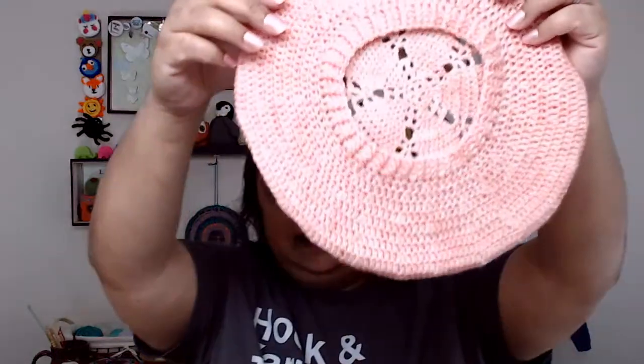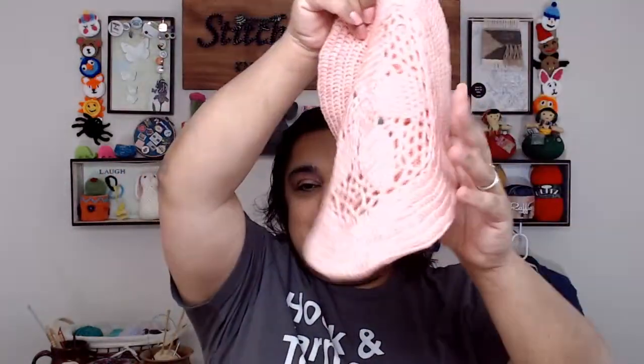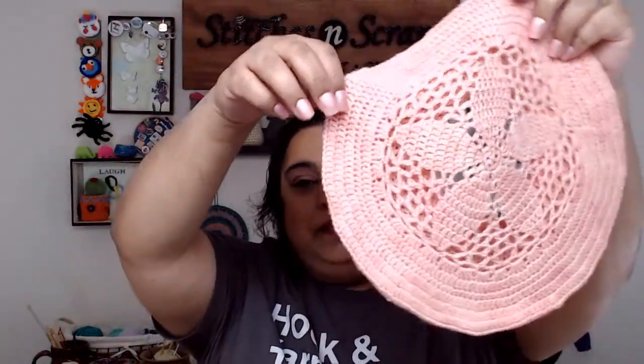So without further ado, let's jump into what I did this week on Stitches and Scraps. So the first thing we have is the Cherry Blossom Beret. This is the actual beret. This is the inside of it, and then this is the outside of it with the pretty cherry blossom.